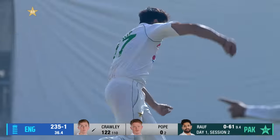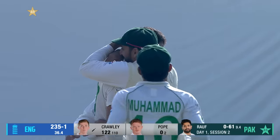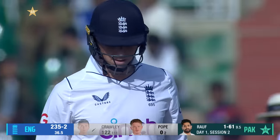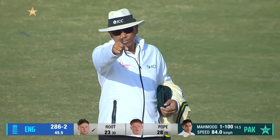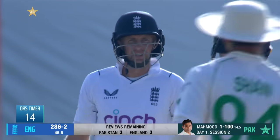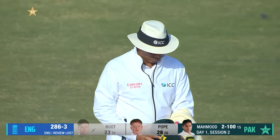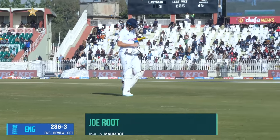Ball in, reverse swing, ball coming back in, and Pakistan get their second. It's Haris Rauf this time with a bit of tail. Oh, close. Very close, yeah, given. Joe Root misses the sweep. Will he review it? Looked very straight. Yeah, good decision on the field. Not a great decision to review from Joe Root. That looked absolutely plumb.